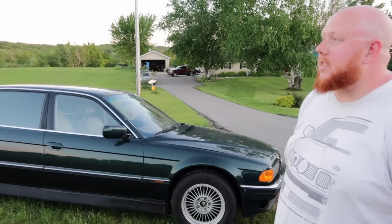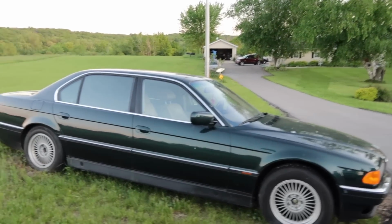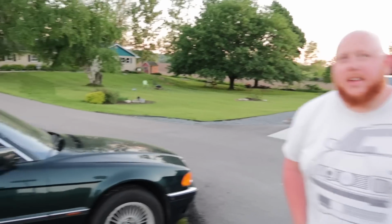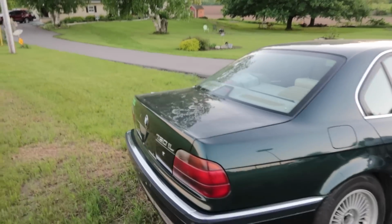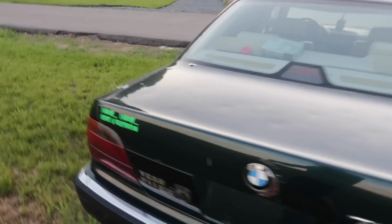750iL, $1,000. $1,000. Oh yeah, this guy gets all the good deals, by the way. Wow. He's my competitor. Yeah, just the ones that aren't E34s. Yeah, so this is a nice V12. I'm gonna pop the hood. Look at these stickers, that's insane. E34s belong to me.